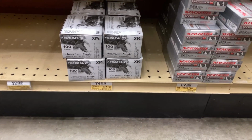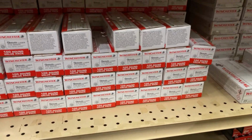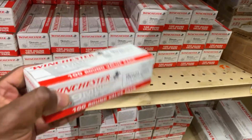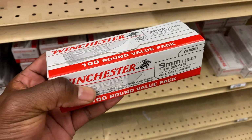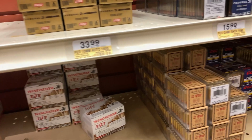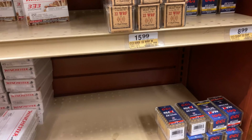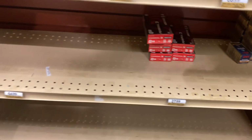100 of those. Actually got some 9mm here. $40 for 100 grain. Not terrible. We might grab a box of this. What else we got? We got some 10mm. Got some 22 WMR. Most of the 40 is gone. It's not too bad here, guys.